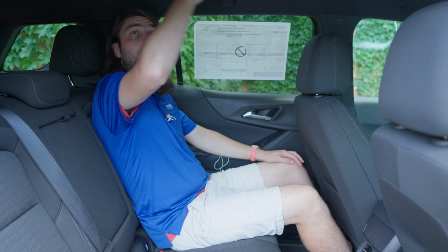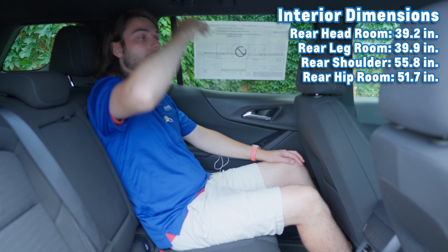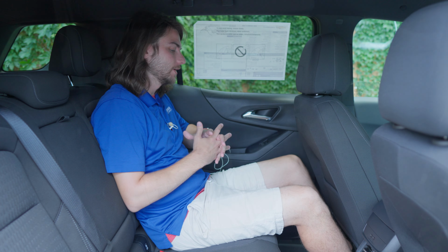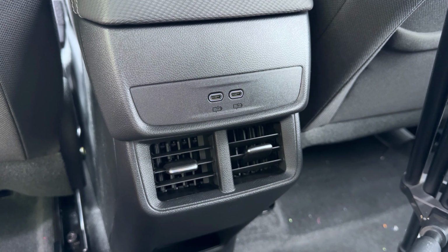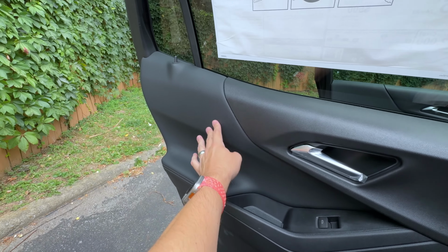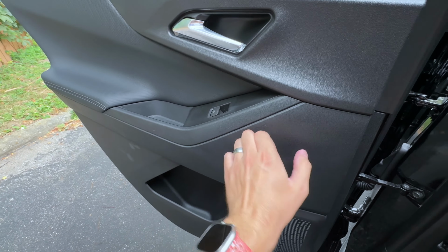The headroom is really, really good. I've got plenty of headroom here. Shoulder room's not amazing, but again, this is a pretty small SUV, so that's to be expected. You do have rear vents back here, 2 USB-C ports, which is always nice. Door panel materials are gonna be pretty pedestrian. This is just plastic all the way down.